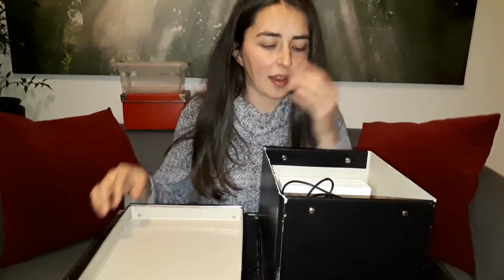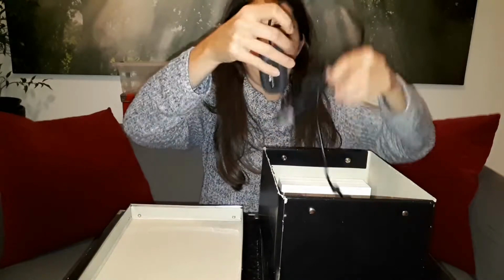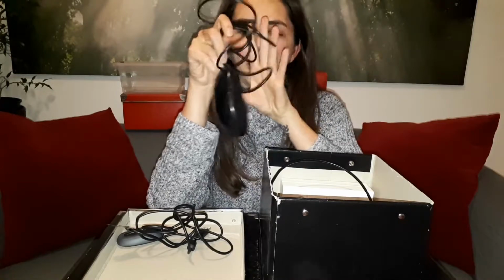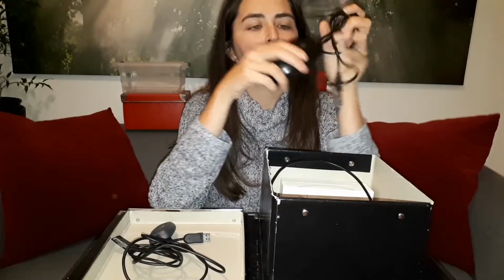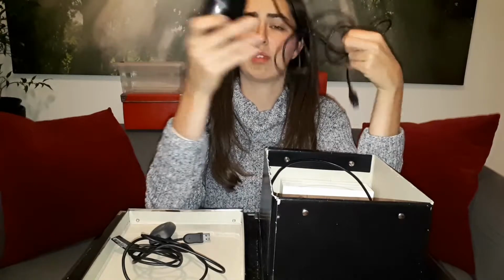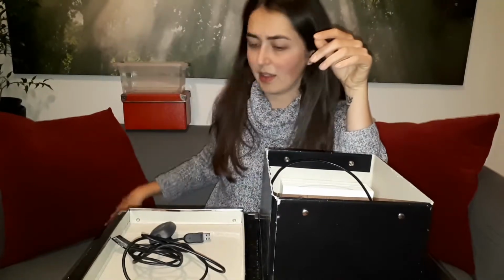It has some cables for my controller. Then I've got a computer mouse, and I'm actually not sure why I'm keeping it, because I use it from time to time, but most of the time only when I play computer games. But I could also do that with my controller, which is somewhere else in the room on my desk. So I don't really need this, and I think I'm just going to see if someone else wants it.